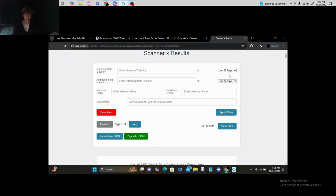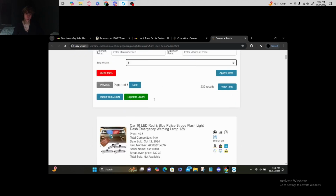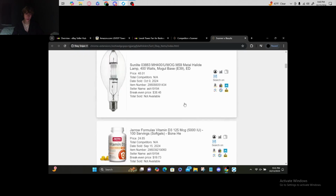data to where I could see items that sold in the last 3 days and put a certain quantity. So say I wanted to see items that sold 3 times in the last 3 days, that's what I'd filter it as. And then you'd be able to see these products, see the titles that they're using, just to be able to prove demand, be able to prove that these items will sell. So it makes sniping a lot easier and more efficient.